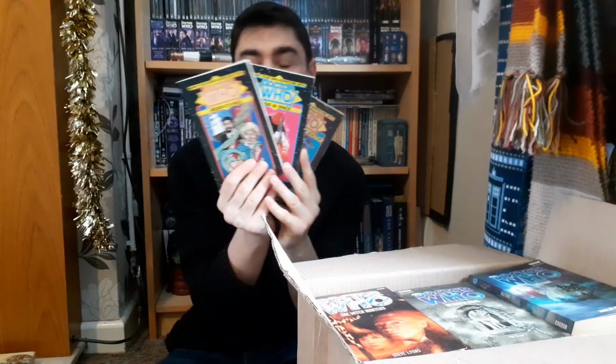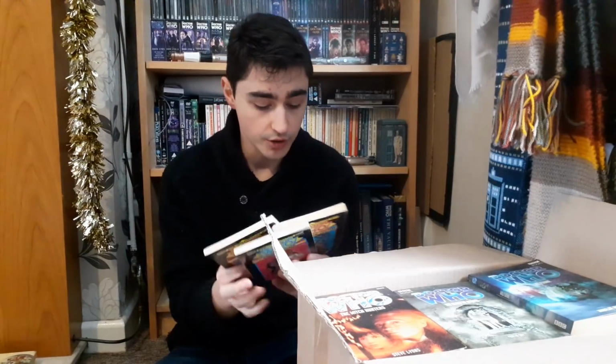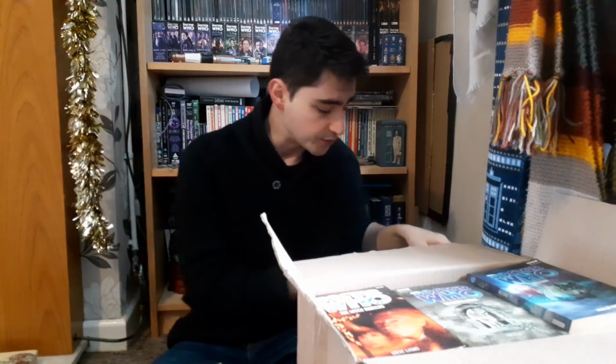Something that I wasn't expecting, but it's these Make Your Own Adventures books from the 80s. And I did know about them, but I'd never seen them out in the wild before. So yeah, this was quite exciting. So there's 4 of those. I think that might be all of them. I'm guessing that's meant to be the Master. Doesn't really look like him. He's got a full beard rather than the goatee, but never mind.